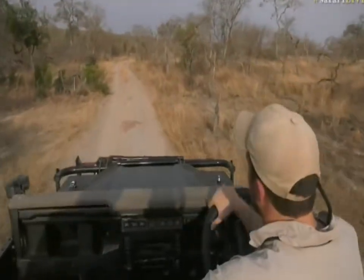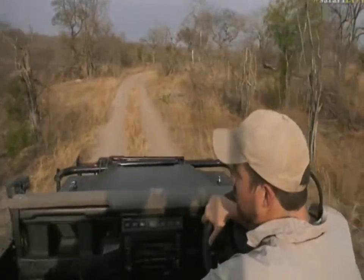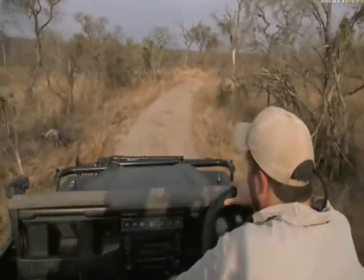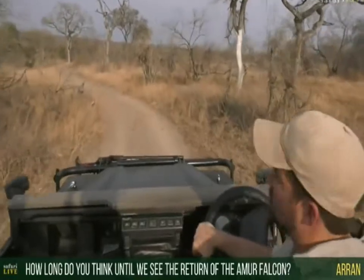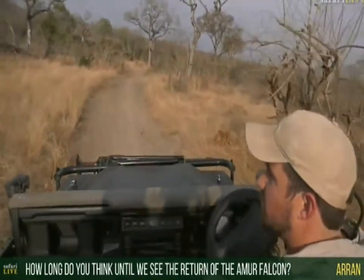Aaron, you're wondering about a bird that I really love seeing, particularly because they're just so incredible to watch when we have these termite hatches, and those are the Amur falcons, and you're wondering when we're going to see them. They tend to arrive a little bit later, Aaron, so we tend to find they arrive normally late November, early December, so still a little bit of time before they get here. They're not one of the first migratory birds to arrive.